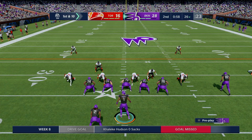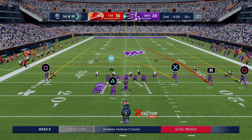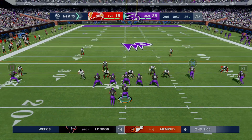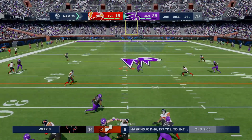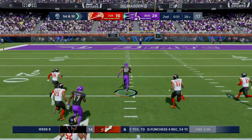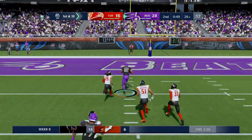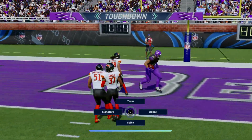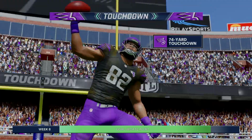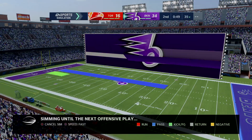So we are in the final minute now of the 1st half as this offense gets ready to take over. They'll come out throwing here to start the drive. Oh, look at Thomas wide open. The 20, 10, and touchdown. Logan Thomas, his 6th touchdown of the season.